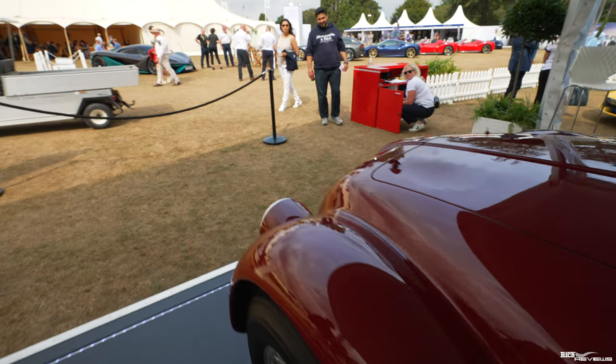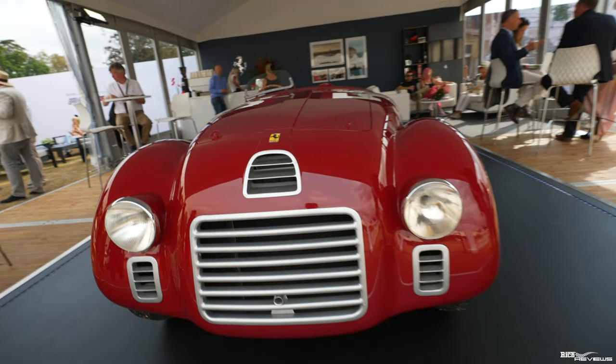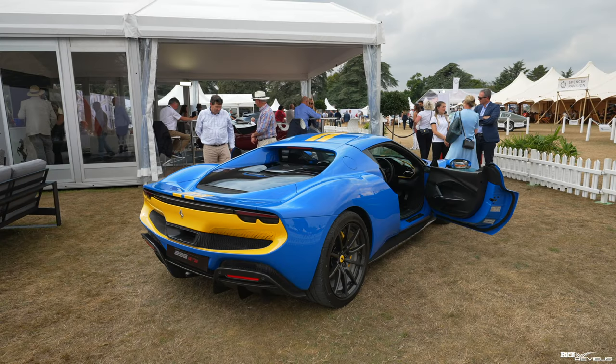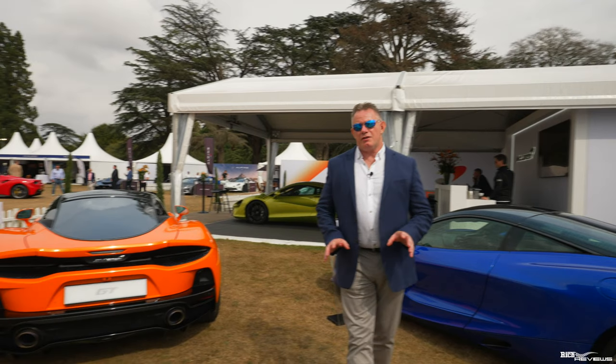Here, numbered 56. Moving to the other side of the stand, we have a 296 GTB with the Assetto Fiorano pack, and this is in, I believe, Azzurro Blue. Just going to cover off some of the cars we have here.